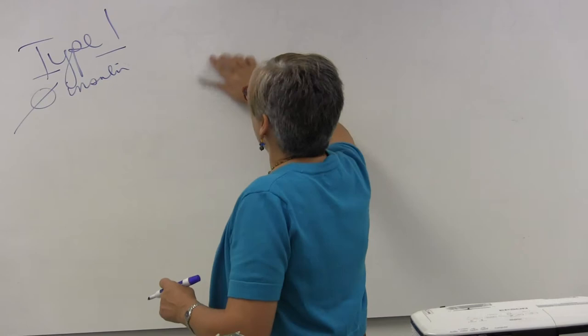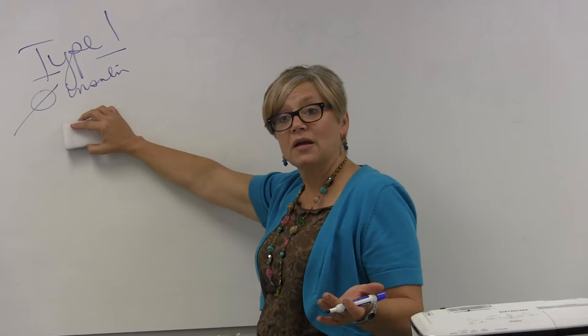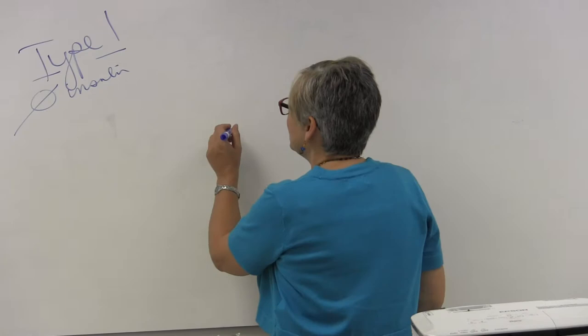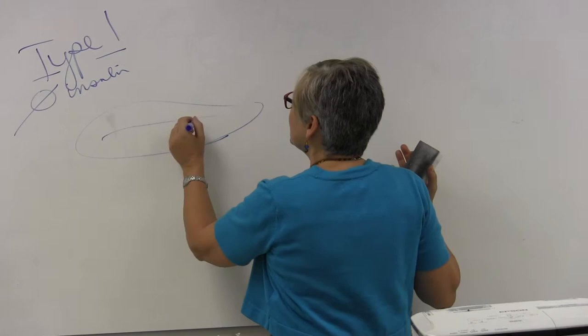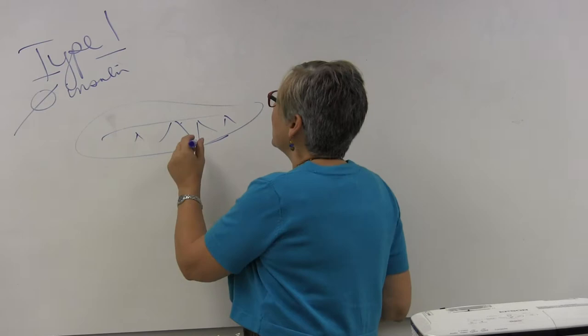But let's talk about what happens in type 1 just real quickly. The fact that they don't have any insulin, why? Well, where is insulin made in the body? It's made in the pancreas. I think most people know that. And the pancreas is this funky, gristly-looking gland in your upper abdomen. Okay? And in the pancreas, there's these little areas called the islets of Langerhans.